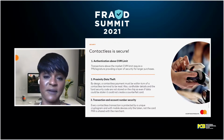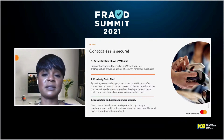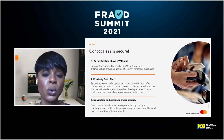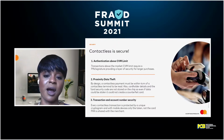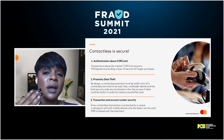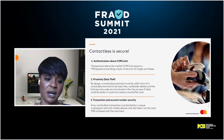When it comes to mobile devices, there is even an added layer of security, because remember I said persons can come with a mobile wallet in their phone to make a payment. So when they're using that form factor, there's also a concept of tokenization, where the 16-digit card number is replaced with a token. So the information that is shared with you as a merchant is the token and not the 16-digit card number. So fraudsters don't have the same level of access to the card data to create a counterfeit card.